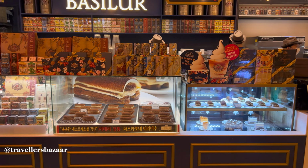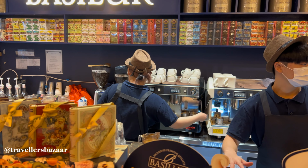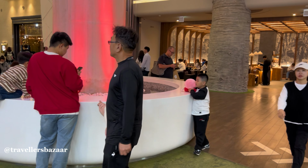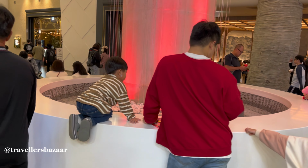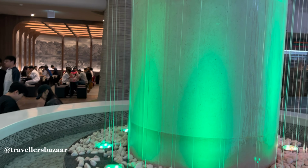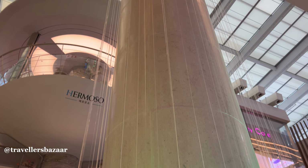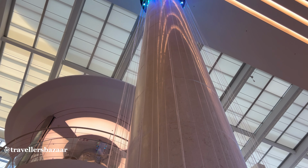And then when you step outside the mall, you realize it sits at the base of the Lotte World Tower, the tallest building in Korea. It's over 555 meters tall, making it one of the tallest skyscrapers in the world. Whether you go up to the observatory or just admire from below, it's one of those buildings that really defines Seoul's skyline.